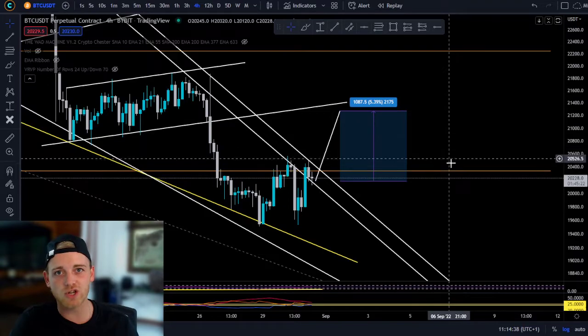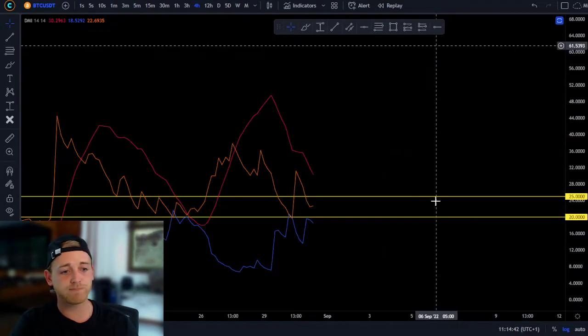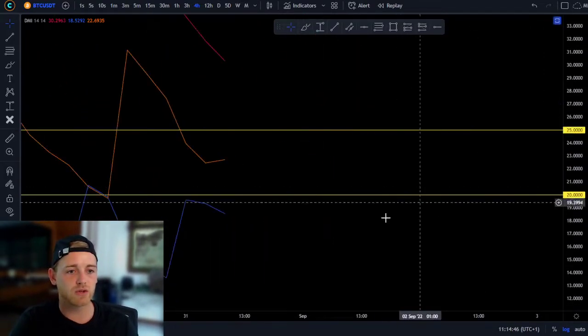5.339% looks pretty juicy if you ask me. Now let's look at the DMI coming through on the longer term time frame here, the 4 hour, the midterm, and we can sort of decide what we're going for.